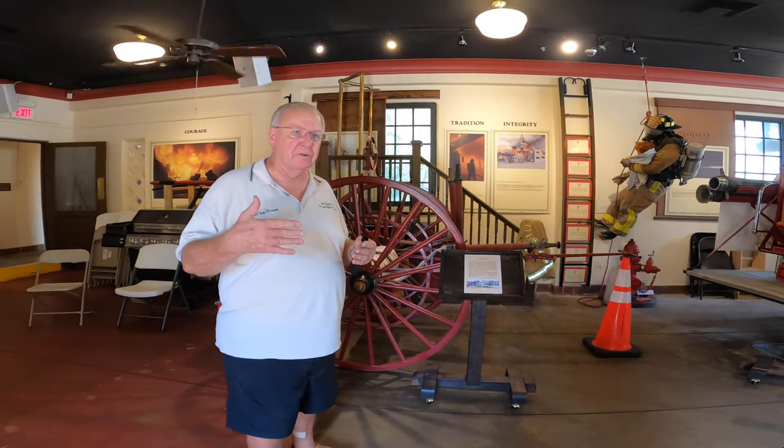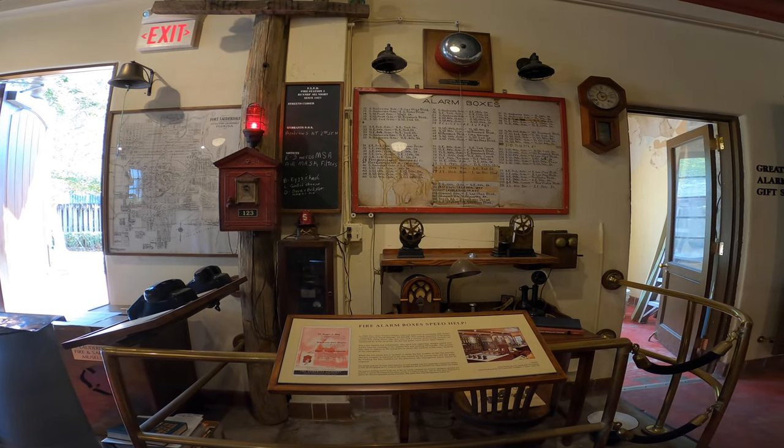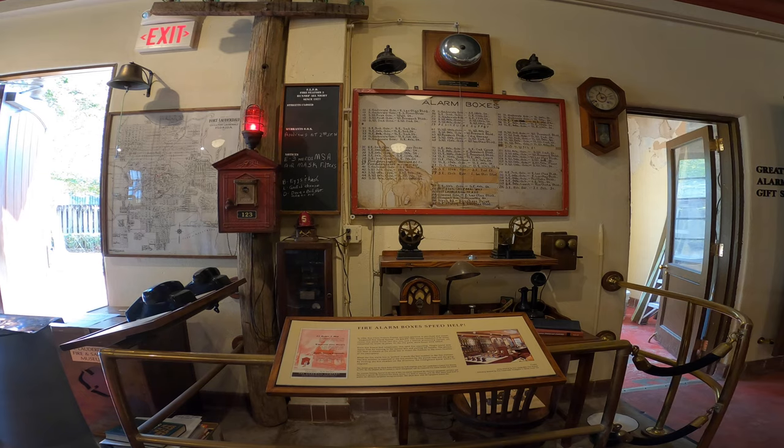Stories. So when you go into a museum, instead of seeing things, you see stories. For example, this is the fire alarm watch desk from the 1920s, and it tells the story of how communications occurred in the 20s and how fires were recorded in the teens and 20s and 30s. And so each thing tells a story.